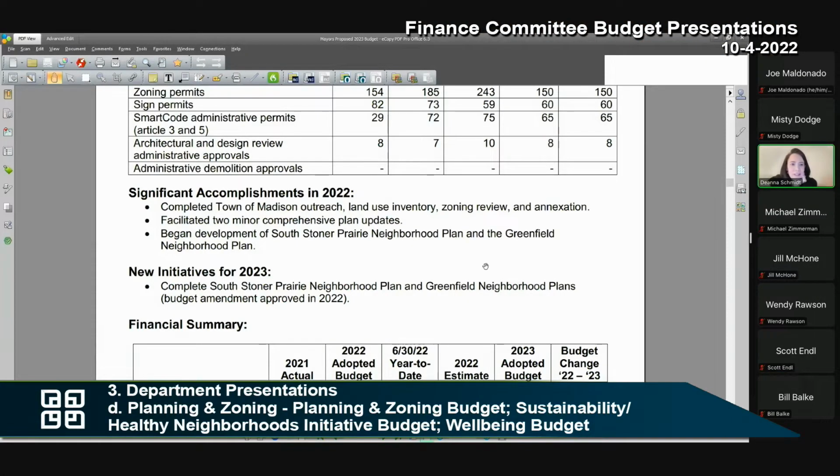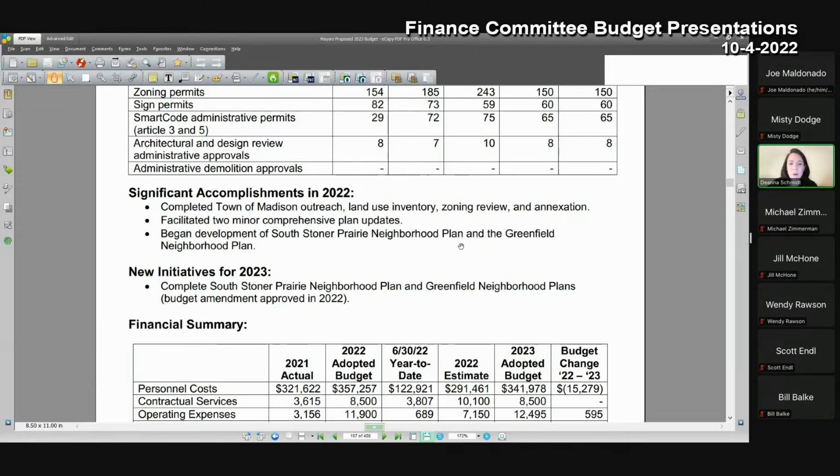Good evening, everyone. Thanks for giving me this opportunity to tell you a little bit about some of the things we've been working on. Our significant accomplishments this year is the working with the town of Madison and that process. We did outreach, land use inventory, the zoning review. We've proposed the zoning.